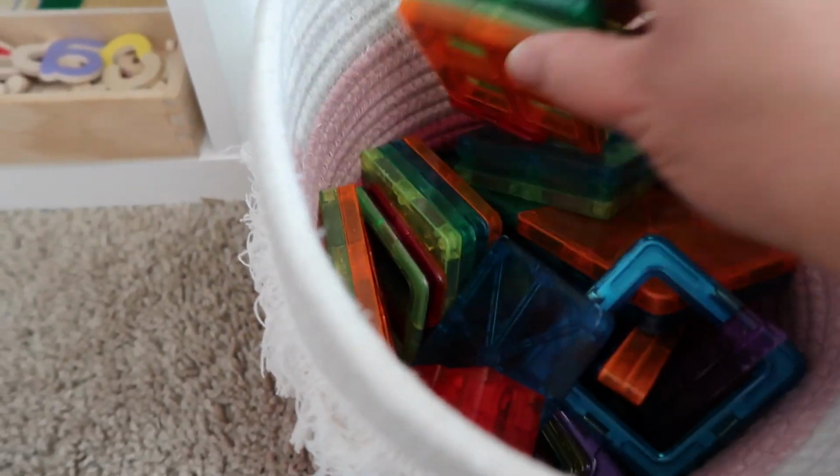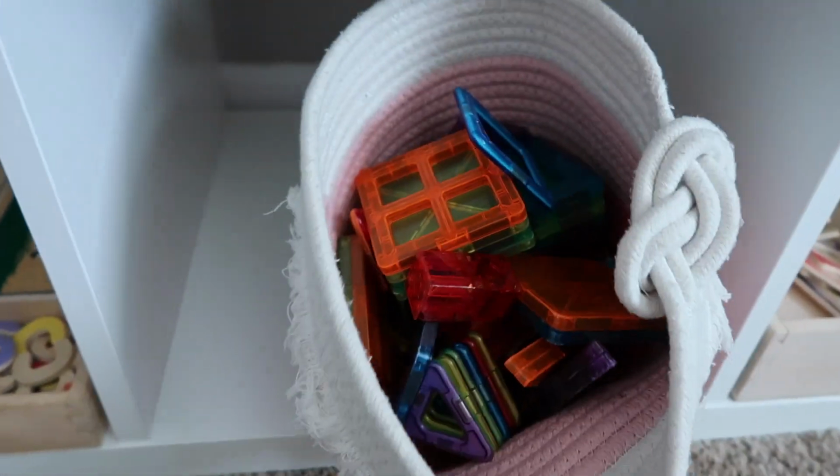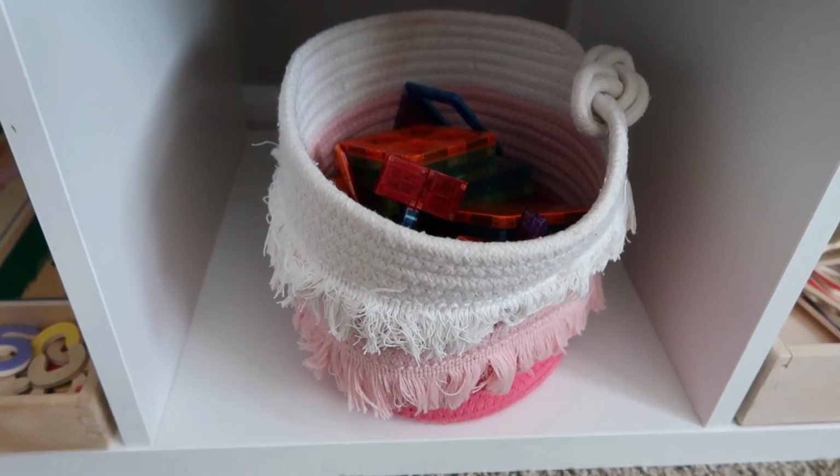Then we have magnetic shapes. These are an all-time favorite in our house. They build with these all the time. When we travel, we take these with us a lot. So easy to just tag along and the kids can get so creative with them.